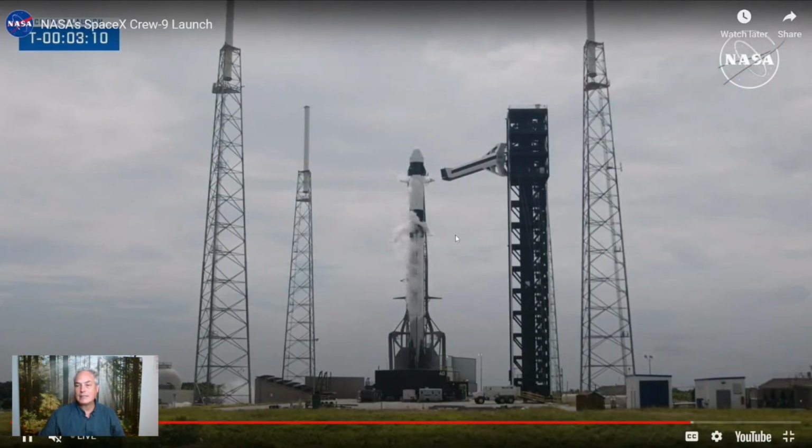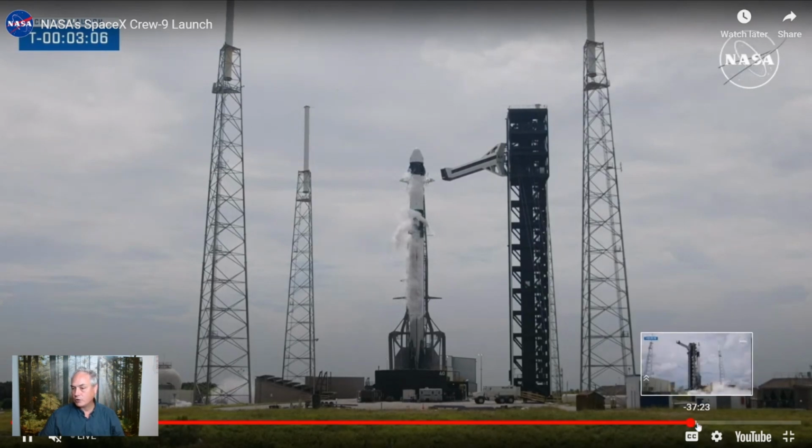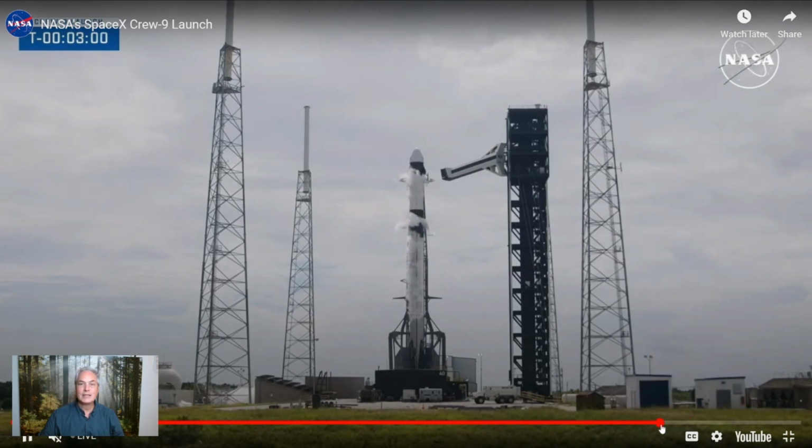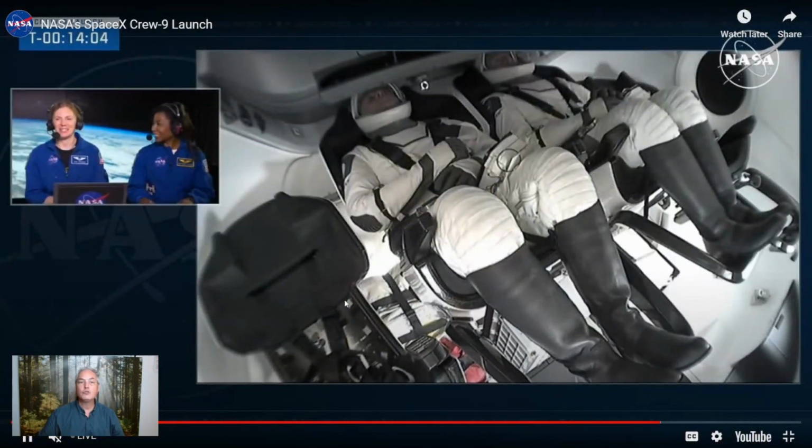So look at how amazing this view is right now. Let's see if we can look at some pictures of the astronauts inside the rocket. So here you can see we have two humans, an astronaut and a cosmonaut, going to space. And here we have 2 empty seats.